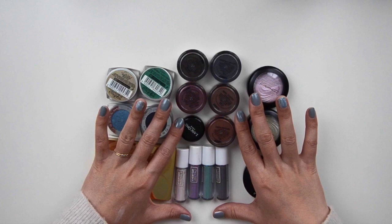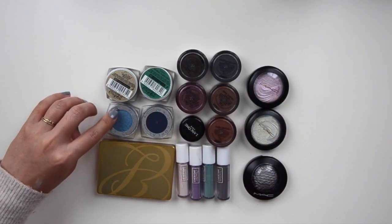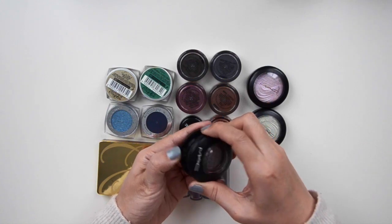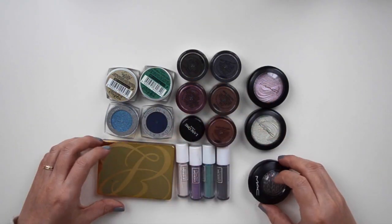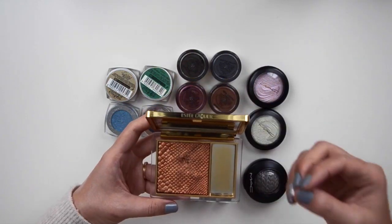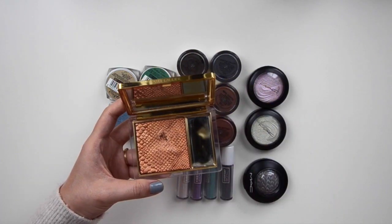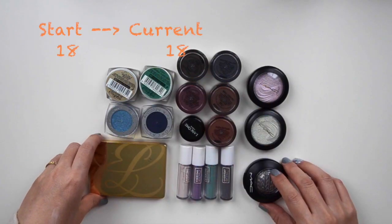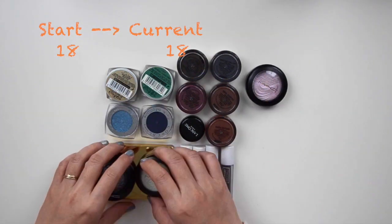So that's a total of 10 from Everyday Minerals, and 4 Color Infallible from L'Oreal, 3 from MAC. This one is a little duo. This one from Estee Lauder is actually a highlighter, but I use it as eyeshadow. I got it because I just couldn't pass by how shiny and beautiful it is. So that's a total of 18 for this category.